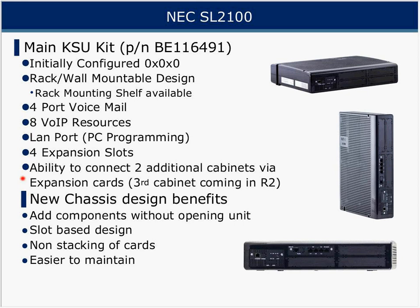The design of the chassis has some new benefits. You can add components without having to open the chassis, so you no longer have to get your pull cover off to add cards. It's all done from the front of the system, and it's a slot-in design. We're no longer stacking cards on top of one another, which makes it easier to maintain.